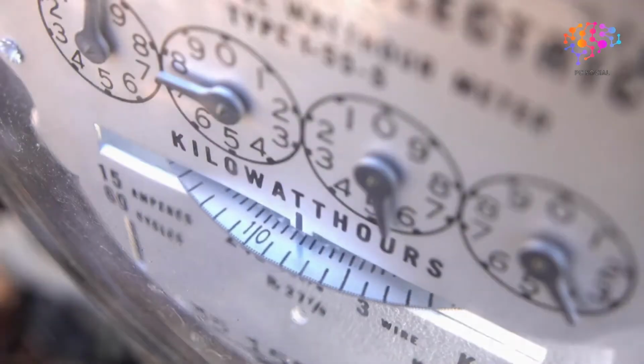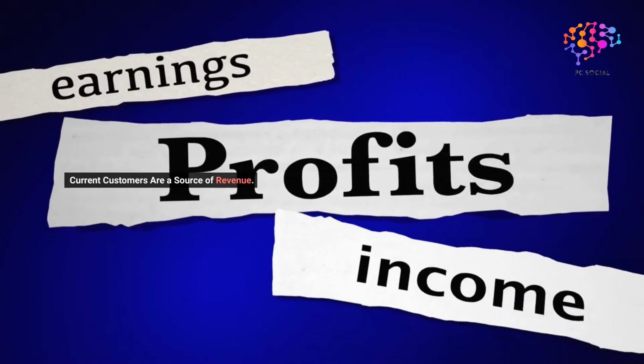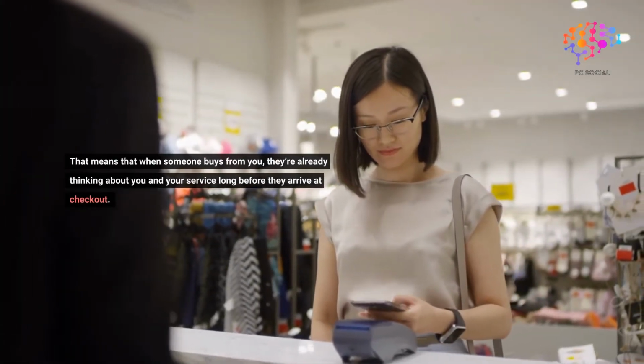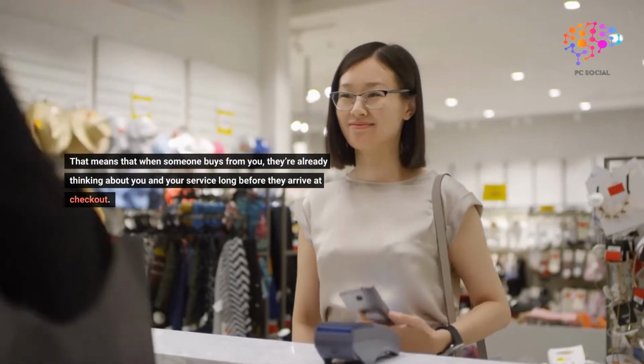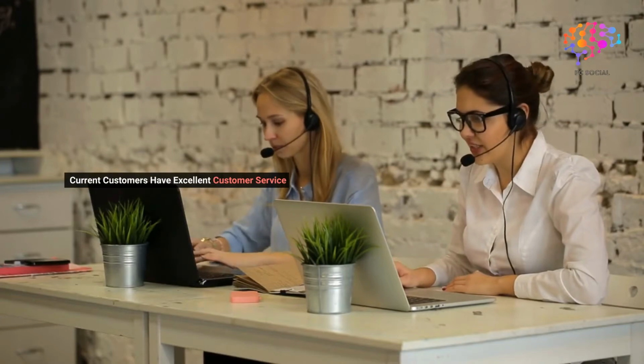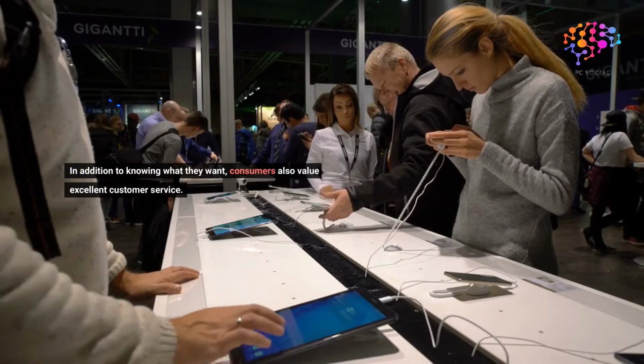Understand the power of existing customers. Here are 12 things you should know about them. Current customers are a source of revenue. That means that when someone buys from you, they're already thinking about you and your service long before they arrive at checkout. Current customers have excellent customer service. In addition to knowing what they want, consumers also value excellent customer service.